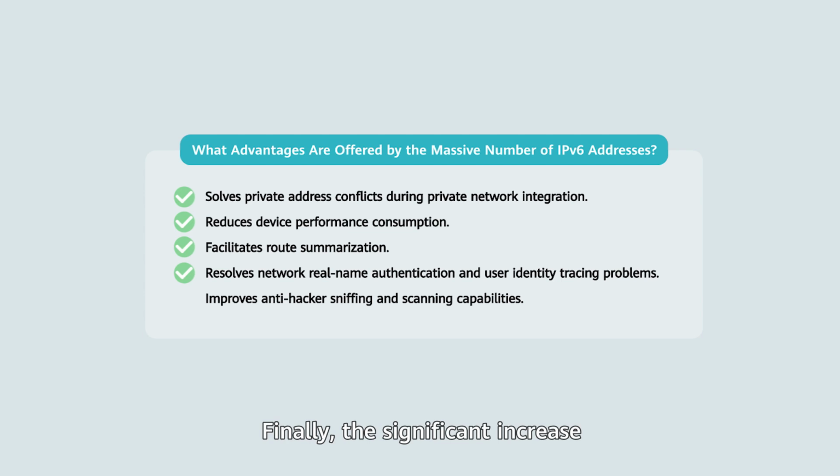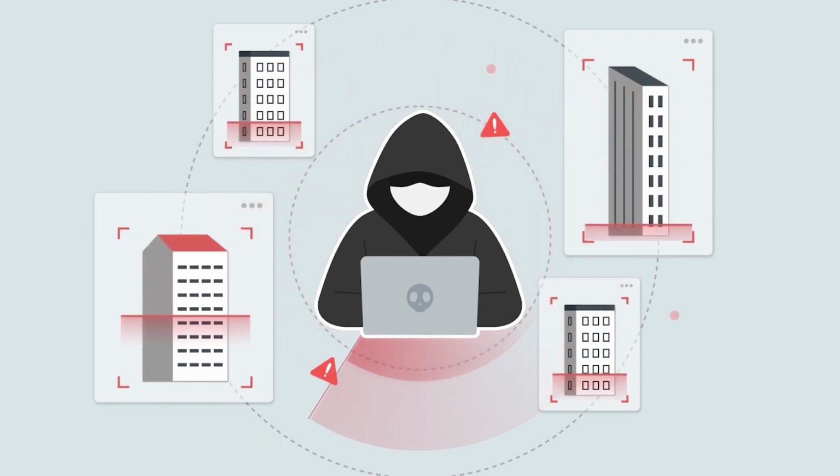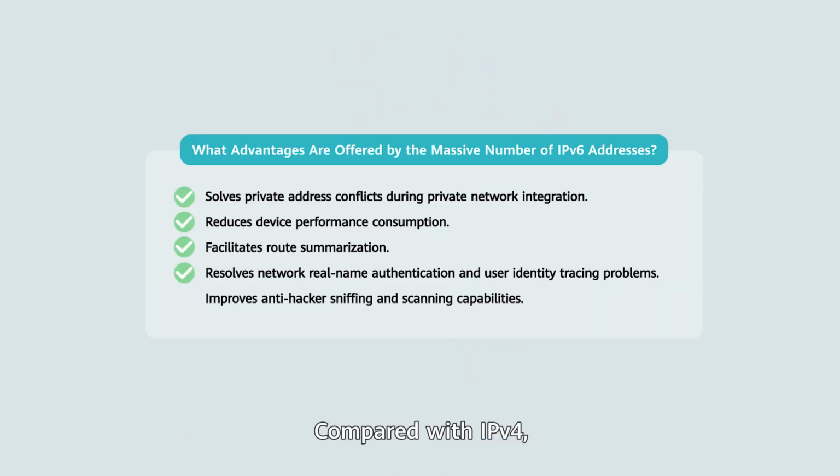Finally, the significant increase in the address space enhances security. The length of an IPv6 address is up to 128 bits, which reduces the possibility that service systems are scanned by internet detection engines. For a 64-bit network prefix, there are 2 to the power of 64 addresses on a network segment. If an attacker scans addresses at a rate of 10 MB per second, it takes about 50,000 years to traverse them. Compared with IPv4, IPv6 greatly improves anti-hacker sniffing and scanning capabilities of addresses.